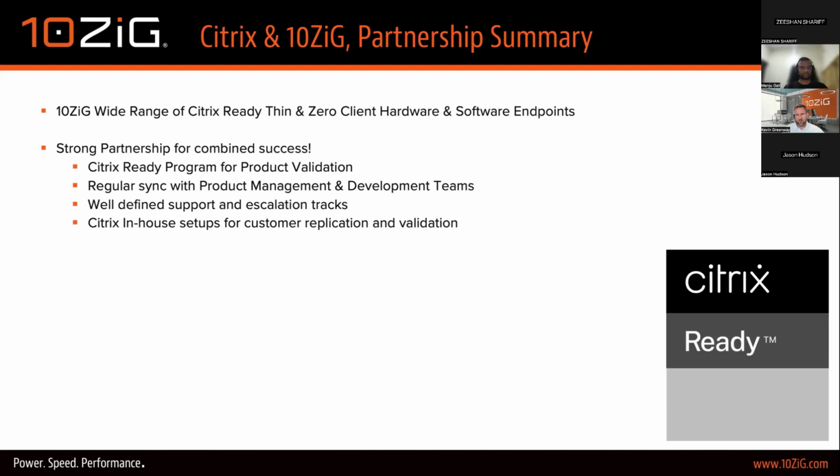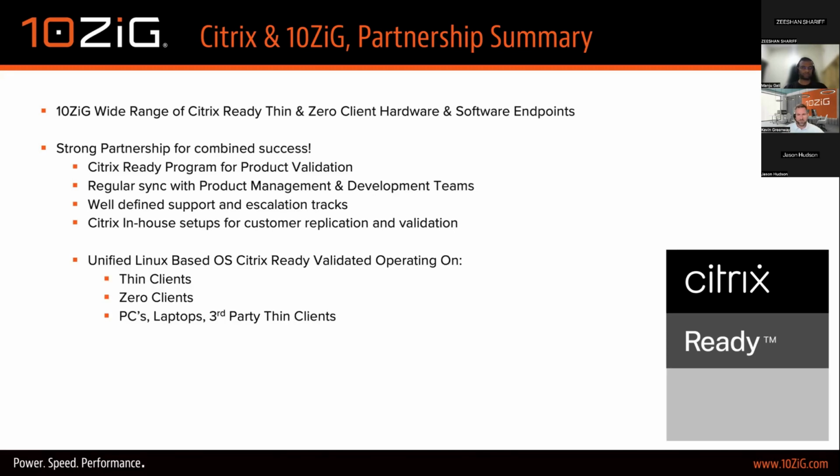So as well as certifying our products on Citrix Ready, we also have regular sync with product management and development teams, and this ensures we're in sync and aligned to current and future innovations from Citrix. And importantly, all of this innovation requires a really strong support backbone from both sides. We have this in having really well-defined support and escalation tracks, and as importantly, Citrix in-house setups where we can both connect to traditional on-premise Citrix environments as well as Citrix Cloud for both replication and validation of solutions.